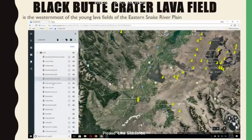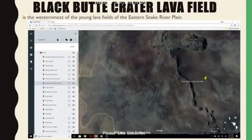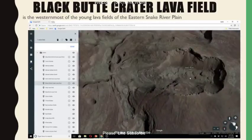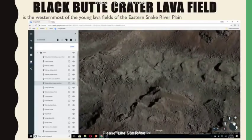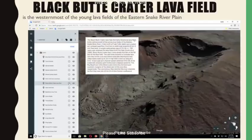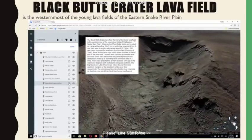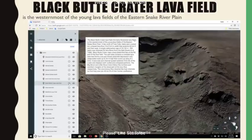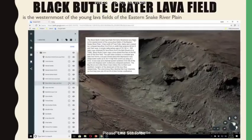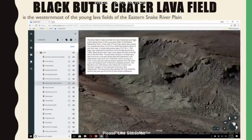Black Butte Crater Lava Field is the westernmost of the young lava fields of the eastern Snake River Plain. You can see you have Black Butte Crater right here. The Black Butte Crater lava field, formerly Shoshone lava field, lies north of Twin Falls, Idaho, and created an L-shaped lava field flow 2 to 5 kilometers in width that extends 60 kilometers south and then west. A single radiocarbon age of 10,130 plus or minus 350 years was obtained for lava flows from the field.